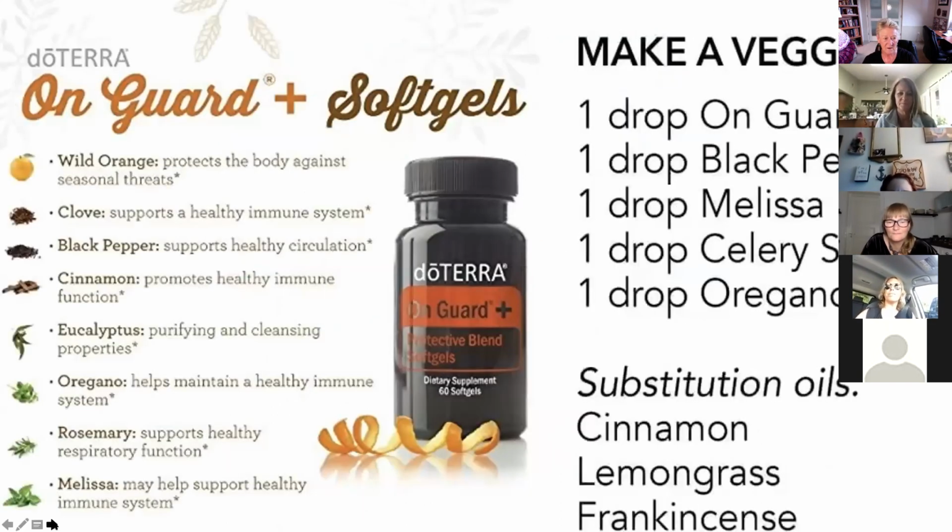Okay. If there was one thing that I would want to have on hand, it would be On Guard soft gels. That's because they have all these essential oils in them, especially the black pepper and the Melissa, and the oregano is extra in it. I would just pop a couple of those in. If you want to make your own veggie cap, there's a list of what you could do.